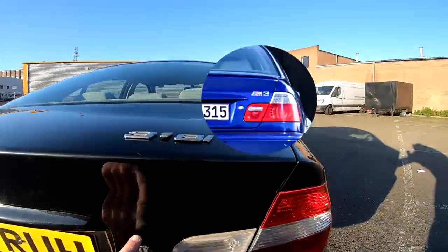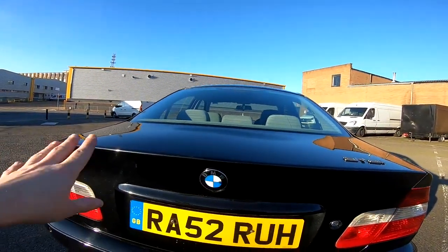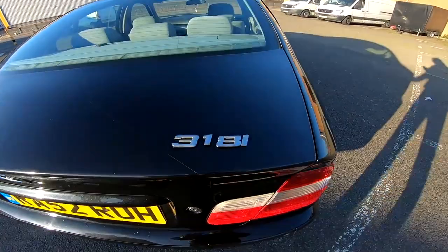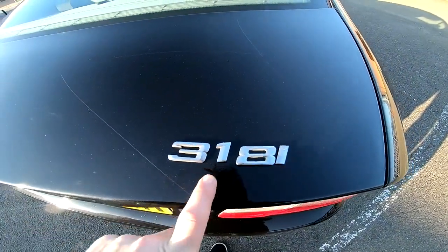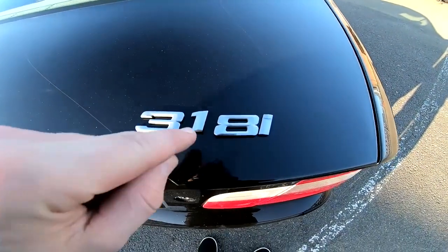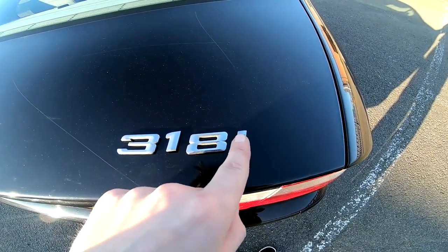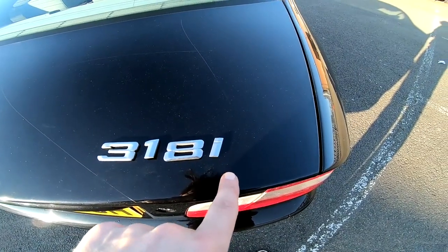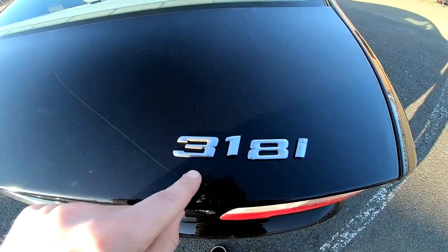Usually it's around here. Usually there's the BMW logo, there is M sometimes, and here are those numbers like an M3 or anything. Basically, that's how you decipher which model it is and which engine it has. So this is a 3 Series 1.8 liter engine, and i means something else. If it's a D, then it's a diesel. So if this would be 2.0, it's 2 liter. It's a 3 Series 2 liter.